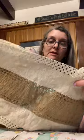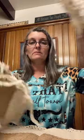Oh, this is pretty. This is going on my table. It's a table runner. Look how pretty she is. It's not for you, Diesel. This is going to go right in the middle of my coffee table, and it has the little fringes on it. It's very long. On the bag, it says 30 by 183. Maybe those are the measurements. But this is very pretty.